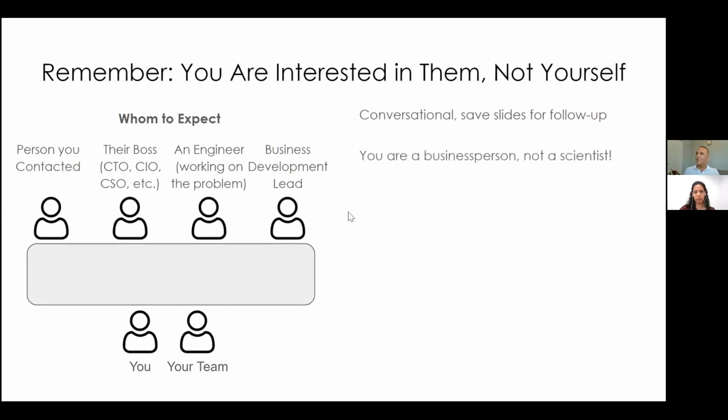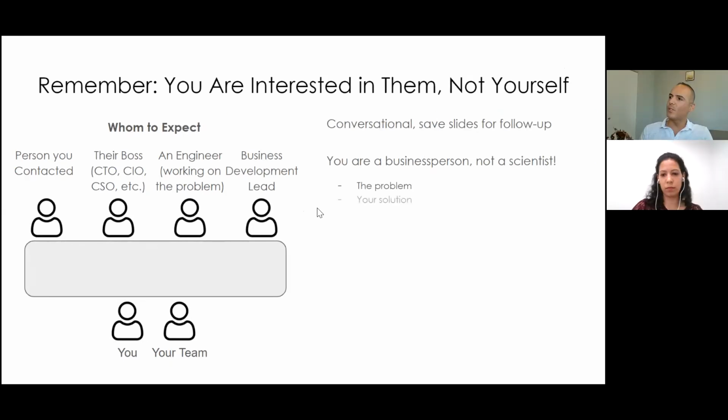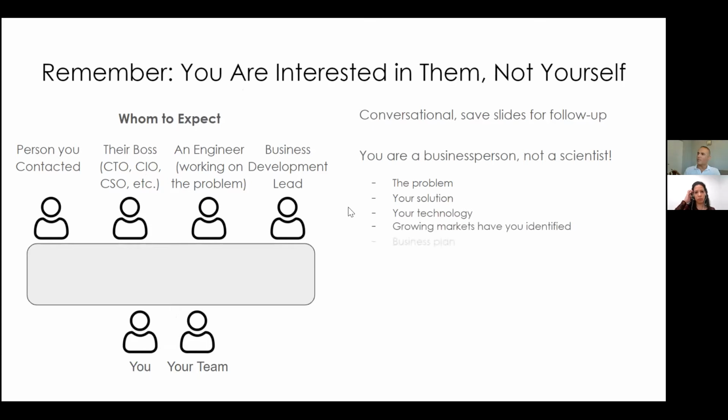Remember that you are a business person, not a scientist. You want to close a deal. And go with your problem, the solution and technology. Talk about the markets you have identified and the business plan. And when you're discussing, again, remember to talk about the product, not the result. They're not interested in your statistical tests, t-test, ANOVA, and so on. They're interested in your product.